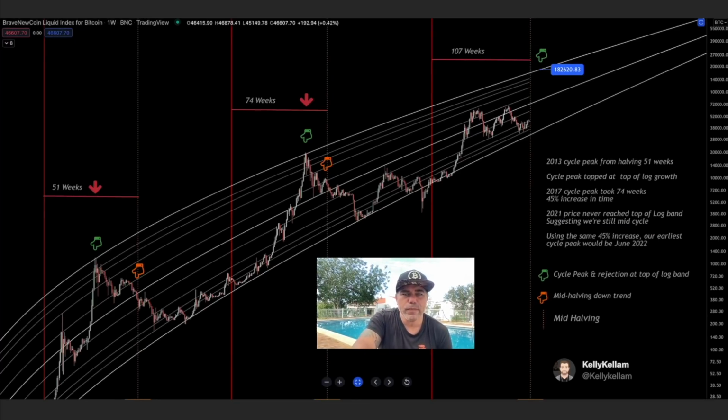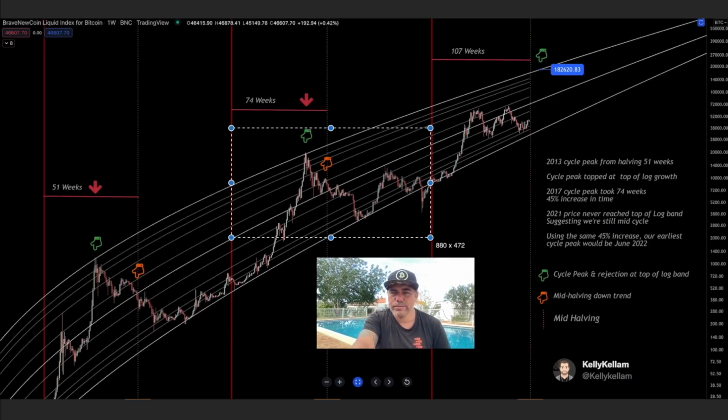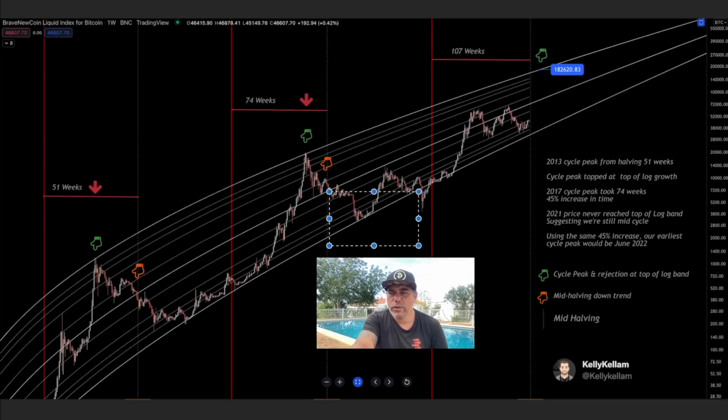But if you look at this chart, this is the logarithmic growth curve. At the moment, we get the halving, like to 50% of the halving. We see these huge drops. Do you see this? So the halving is like in total 4 years period. But when we get to the mid of it, then we see these huge sell-offs. And now again, this halving, we are reaching like the mid of the halving. Do we get the same sell-off again?